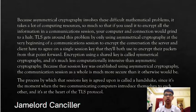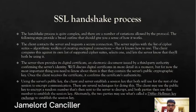Encryption using a shared key is called symmetrical cryptography, and it's much less computationally intensive than asymmetrical cryptography. Because that session key was established using asymmetrical cryptography, the communication session as a whole is much more secure than it otherwise would be. The process by which the session key is agreed upon is called a handshake, since it's the moment when the two communicating computers introduce themselves to each other, and it's the heart of the TLS protocol. So let's move on to the SSL handshake process.